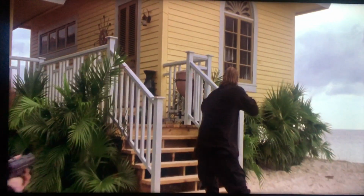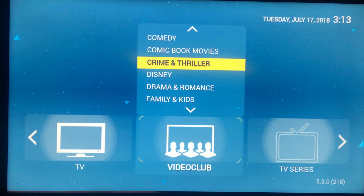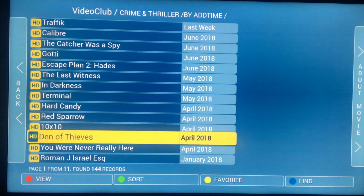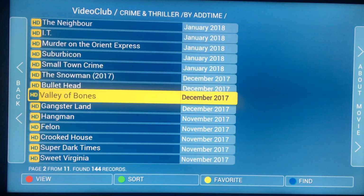The reason why this Video Club feature is so good is because these movies are just basically guaranteed to play very, very fast. And they're all in fantastic quality. So we have all these categories. You can go through all these movies. I don't know how many movies they have. It's hundreds and hundreds and hundreds of movies.